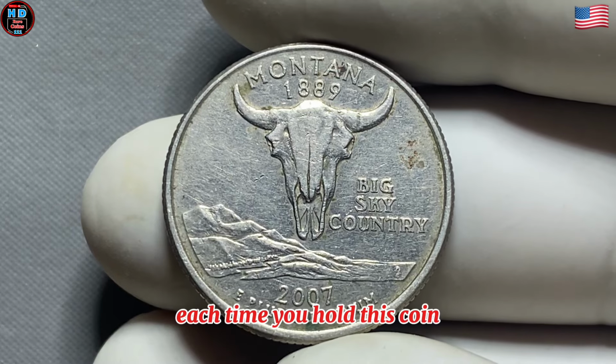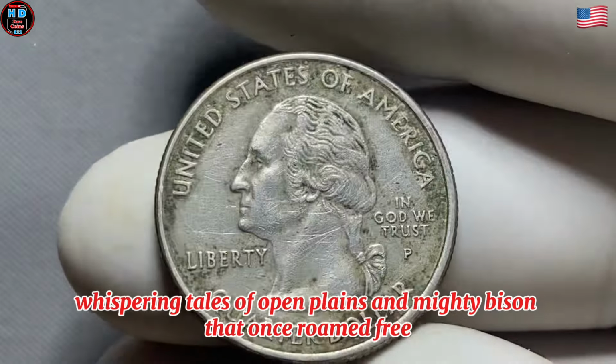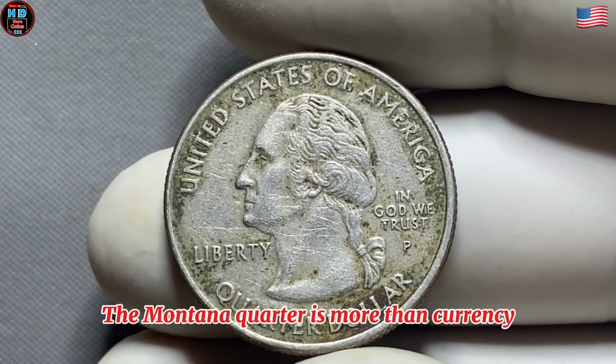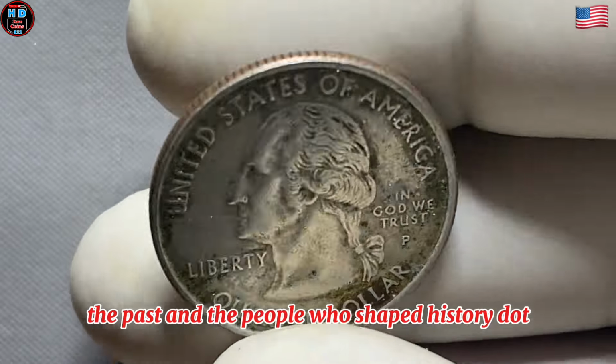Each time you hold this coin, you hold a story, a piece of the American West, frozen in silver and copper, whispering tales of open plains and mighty bison that once roamed free. The Montana quarter is more than currency. It's a reminder of how coins connect us to the land, the past, and the people who shaped history.